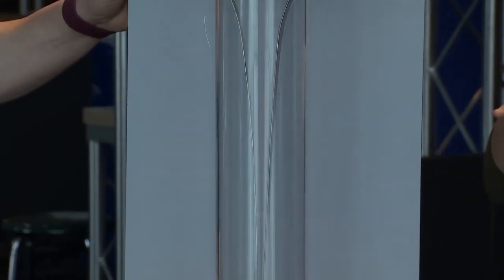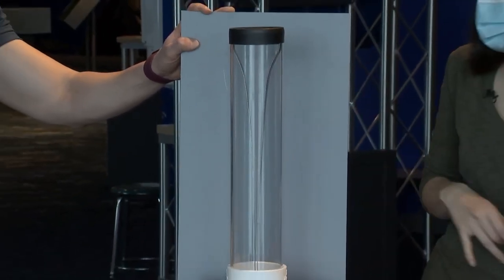Isn't that cool? It even makes a bit of a noise as this happens. Yeah, exactly, you can hear that popping. It might be a little hard to see with all the light, so we can take a look at it in the dark if you want. Let's do that. Oh, how cool. So you can really see that light.